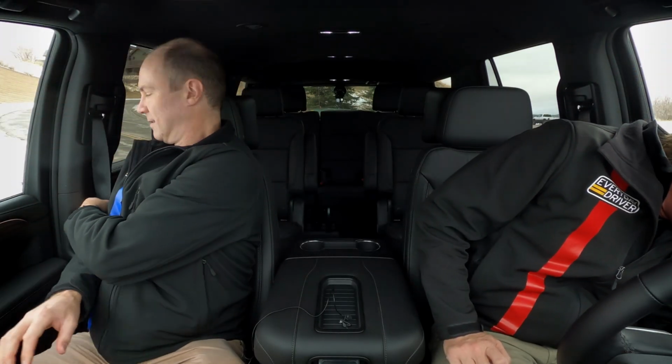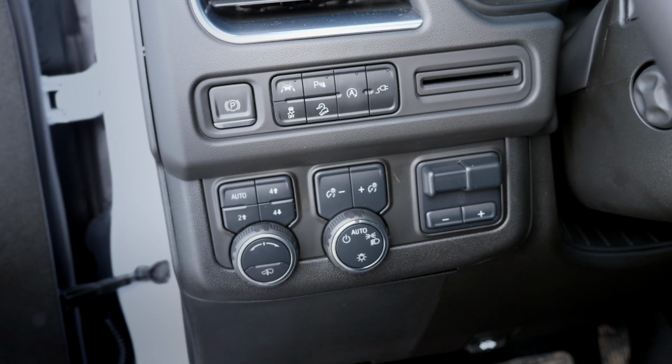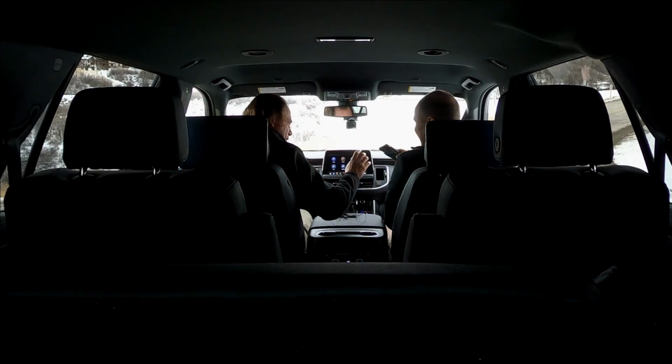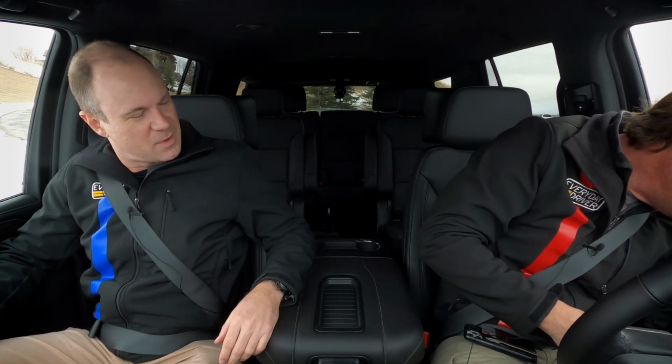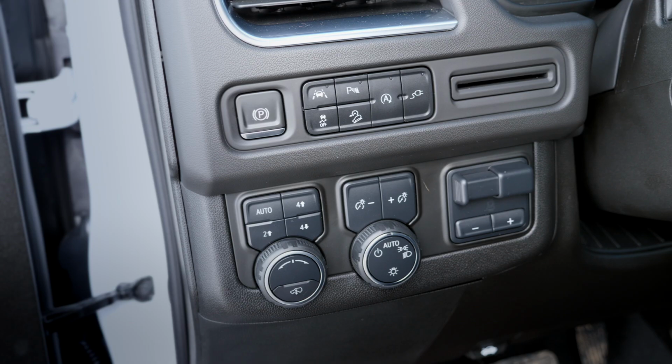Is this a credit card slot over here? I'm not sure what that is. I think it's for a credit card. Hang on, hand me my phone. I'm doing some investigative reporting right now. Here is a credit card of mine, and I think... Is that what it's for? Why? You know what that's for?